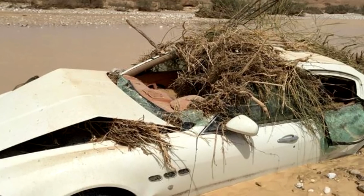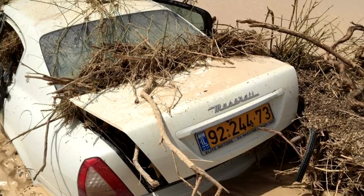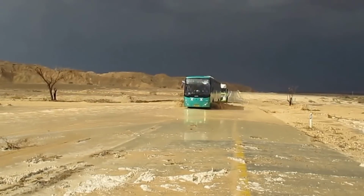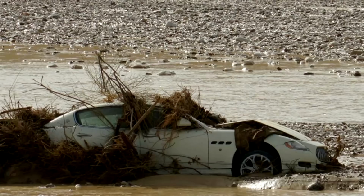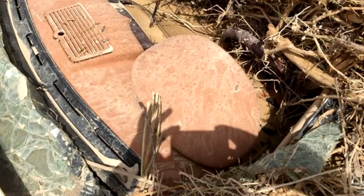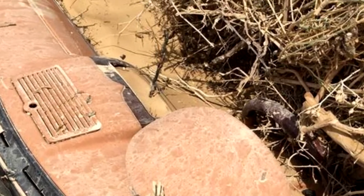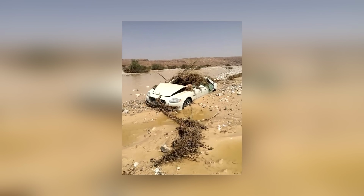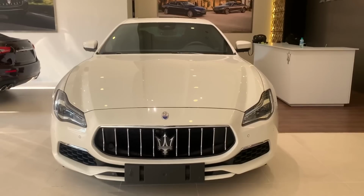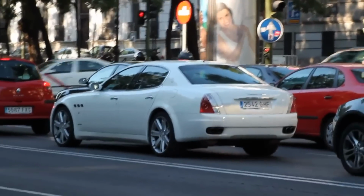Presumably, the driver found themselves trapped in the floodwaters, couldn't get out, and thought the best thing to do was leave their Maserati behind. Who does that? Based on the amount of mud and foliage in and around the vehicle, it seems likely that it was pulled down the river after it was abandoned, and there's now a thick layer of filth inside the car. Even with that damage, though, most of the critical pieces still appear to be there, and a competent mechanic could probably rescue it. We hope someone was given a chance to do so.